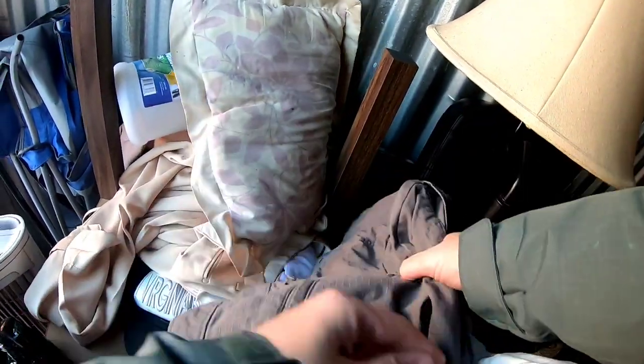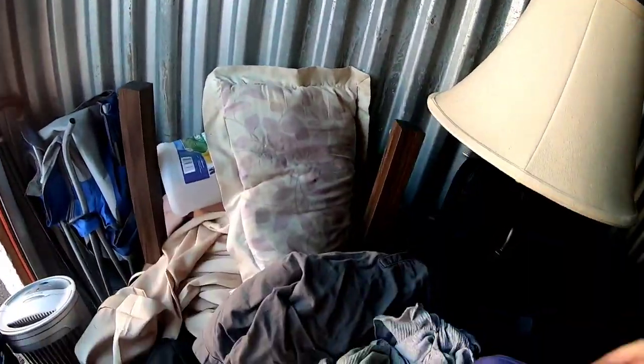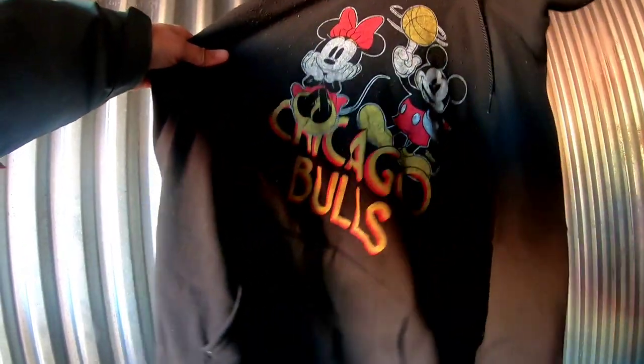Any other cool t-shirts? Nope. My Virginia hat. Vikings hat. Team apparel. Some eat at tables. What do we got here? Chicago Bulls, Mickey and Minnie. That's kind of cool. Disney junk food. What? That's kind of cool. It's another one my wife may take. That looks cool. We got some bug spray, playing cards.